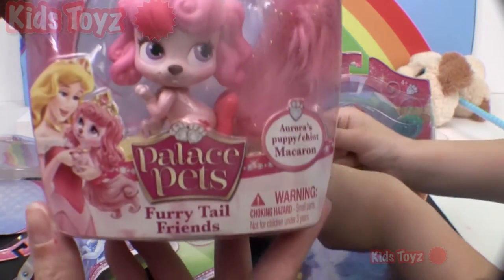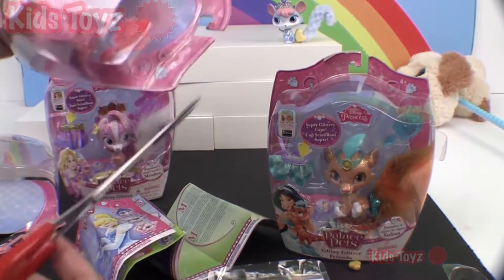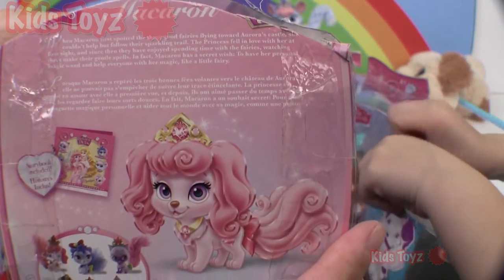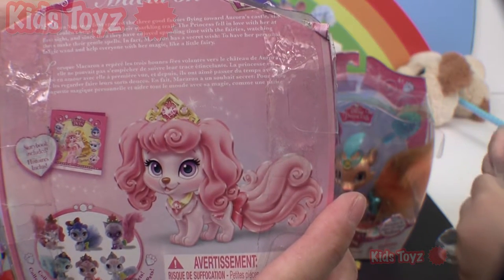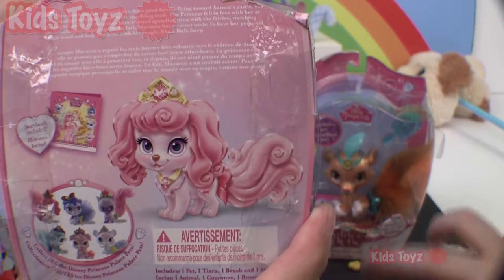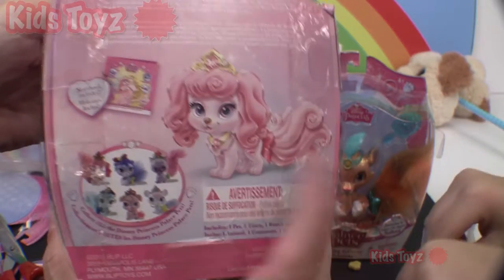This is Sleeping Beauty Aurora's puppy named Macaron. Oh, I guess I should read, huh? Macaron. When Macaron first spotted the three good fairies flying toward Aurora's castle, she couldn't help but follow their sparkling trail. The princess fell in love with her at first sight, and since then they have enjoyed spending time with the fairies, watching them make their gentle spells. In fact, Macaron has a secret wish to have her personal magic wand and help everyone with her magic like a little fairy. Aww, super cute puppy.